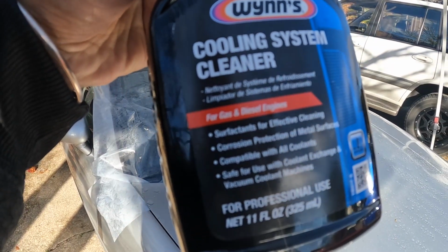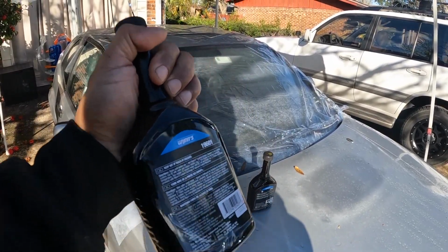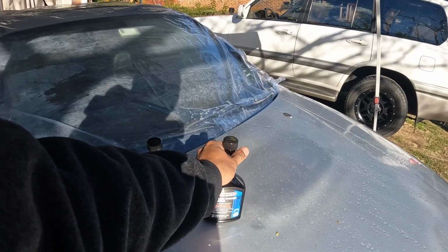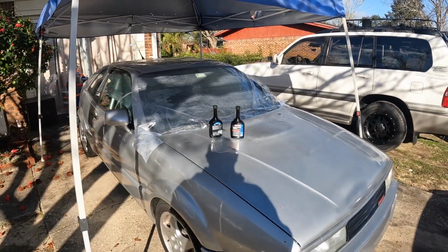Cooling system cleaner that we have to pour in the car. Let it run for about 20 minutes, get it up to temperature, and we're gonna drain the coolant, which means on today's video we're gonna do a coolant flush.